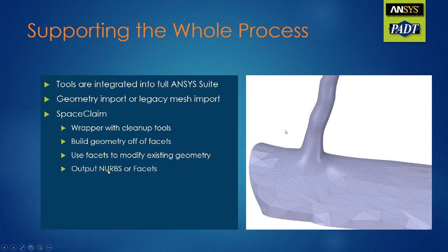And I can output both your traditional CAD NURBS, non-uniform rational B-splines is what that stands for if you don't know. So that's an exact representation of the surface. Or I can just output facets, right? Because in freeform fabrication, we didn't really go into this, I don't need an accurate NURB surface. I just need facets. That's the geometry that the 3D printers use. So I can just go straight from a mesh to 3D print. And SpaceClaim deals with both. If I just can't get a NURB in there, it doesn't matter. I can just use the facets.